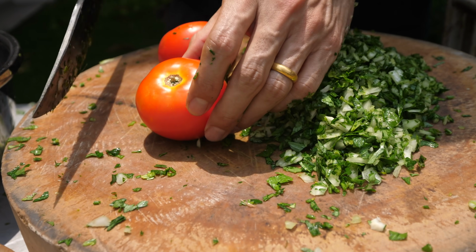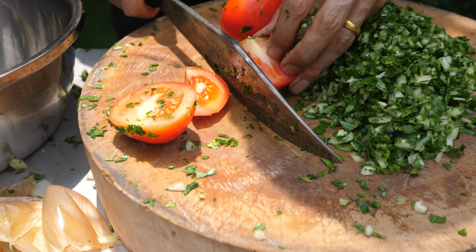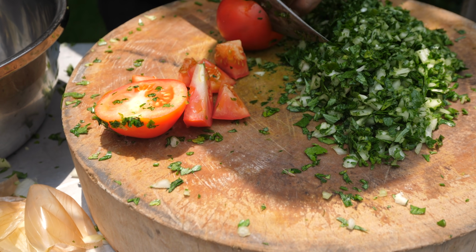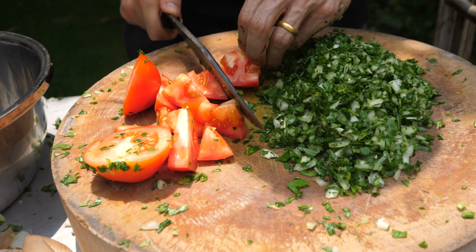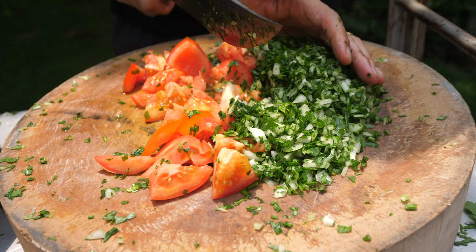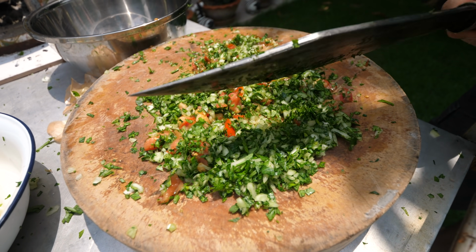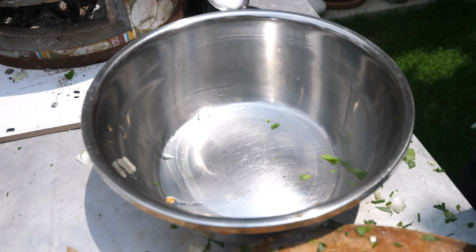Tomatoes, probably 2 tomatoes. And also we'll pretty coarsely chop them because we're gonna just coarsely chop them into the mixture. And this is gonna unleash the juice. And you don't need the tomatoes to be too fine. You just wanna bring out those juices. I think that's pretty good.